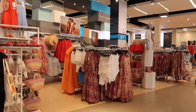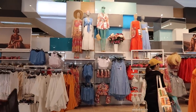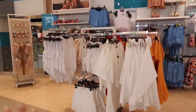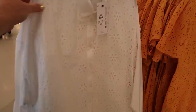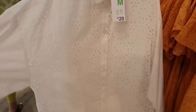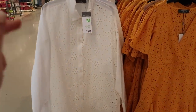You've got lots of paisley print over there actually, and then lots of the summer colours. But I can't say that anything at the moment is screaming at me. Probably most so are these light and flowy white numbers. So we've got something like this shirt. This is very Zara-esque actually. This is 20 quid, and that's a size M, so it is oversized, but you can see they've taken inspiration from Zara there.